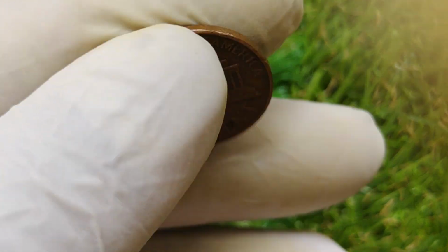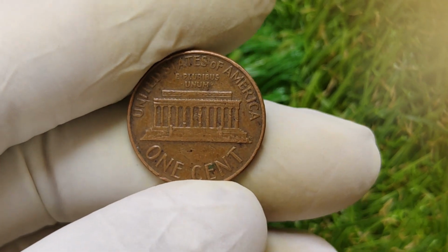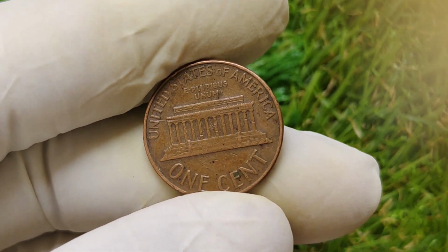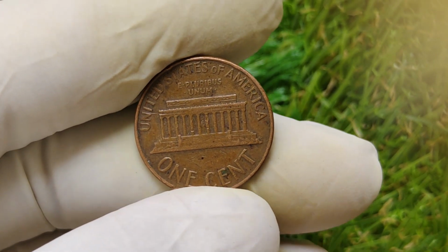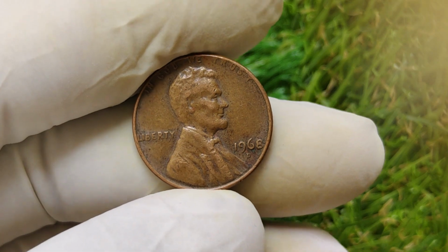On the surface, it looks like every other penny, a copper coin with the profile of President Abraham Lincoln facing right, the words "In God We Trust" above his head, Liberty to the left, and the date 1968 with a tiny D beneath it, to show it was minted in Denver. But trust me, there's more to this little coin than meets the eye.